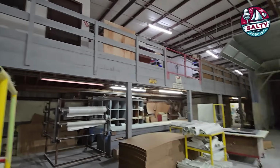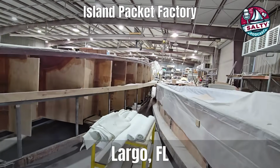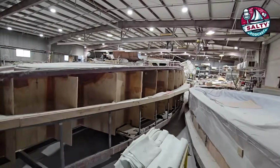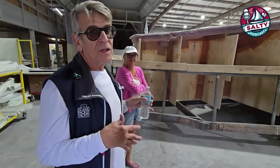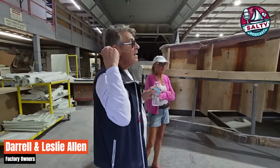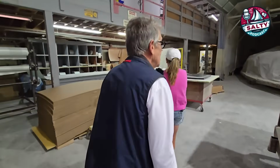In the lamination shop, this building is 20,000 square feet. It's basically 100 foot by 200 foot. And every Island Packet that has ever been built has been built in this lamination shop. This is the original Island Packet facility. A lot of history. And this has always been a lamination shop all the way through Mr. Johnston's days and then through our days.